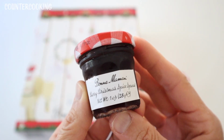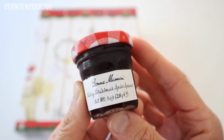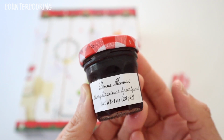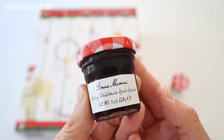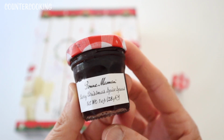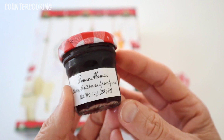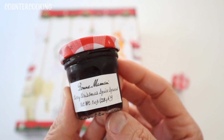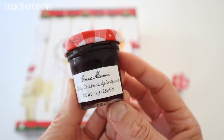I actually still have a few from the last advent calendar. I found them in my fridge. What happened was that December got just so hectic and so crazy that I really fell behind with the advent calendar. And toward the end, I just took the jams and jellies out and I put them in the fridge. And I used some of them afterward, and then I guess some of them just kind of got lost.